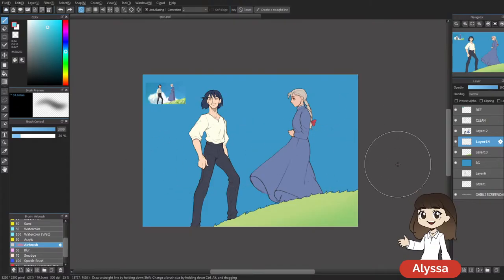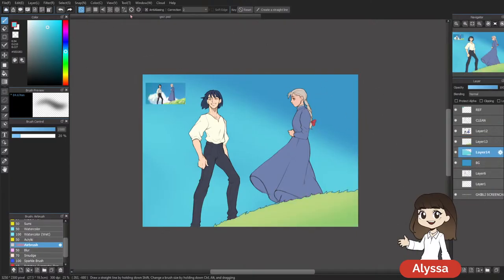So I'm not a fan of the brush size restriction in Medibang as well as Clip Studio. I believe they have a brush size restriction. It's only Photoshop that I can think of where you can size up the brush as big as you want.